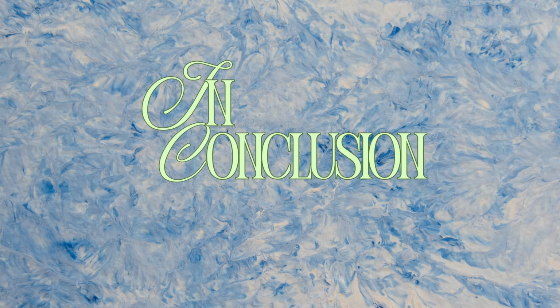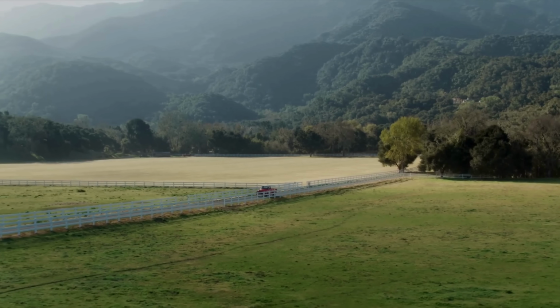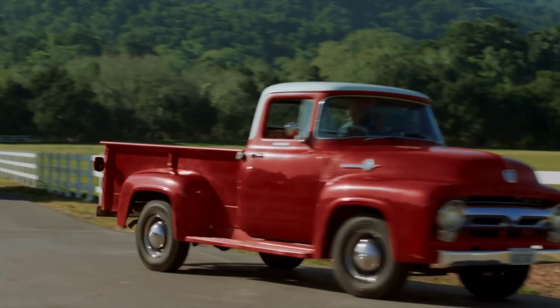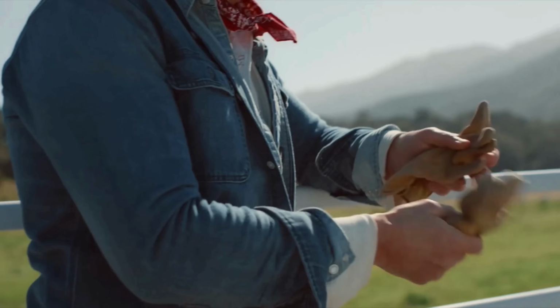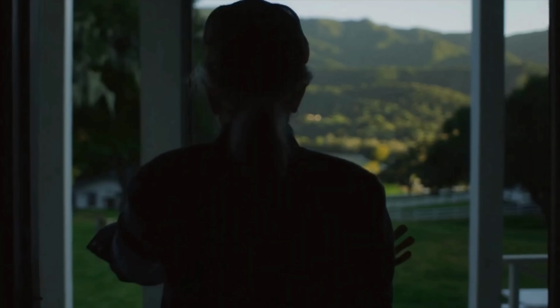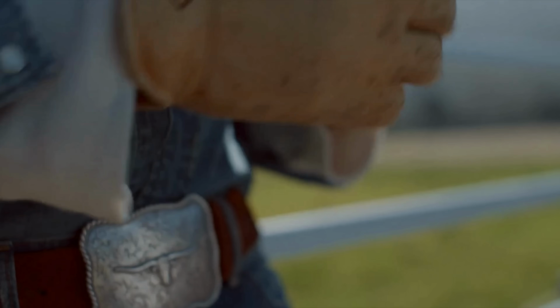So here's the secret: Ralph Lauren Fall isn't about clothes, it's about worlds. The textures, the proportions, the mix of rugged and refined, the inherited feel, the imperfect layering. You don't need the name tag, you need the mindset.